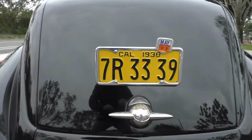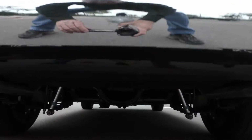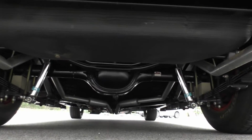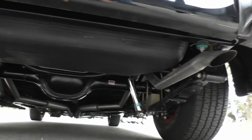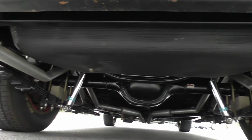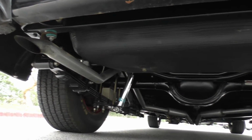All right, we're going to cover the undercarriage here for you. Mind me groaning a little bit. My back's been on the downslide because I do a lot of this stuff. I've seen this car up on the lift, and we'll have some photos at Spud's Garage that show you the floor pans on it. It's absolutely beautiful underneath, rock solid, SoCal style car.